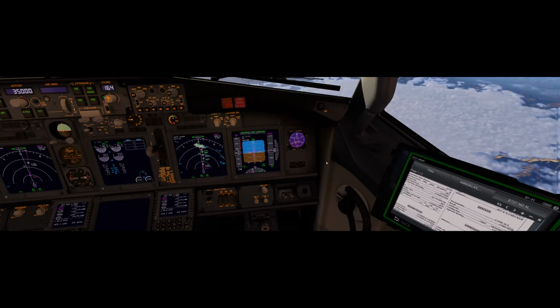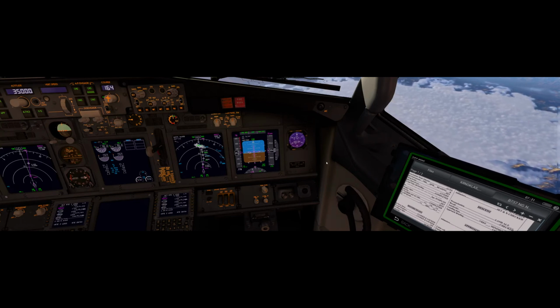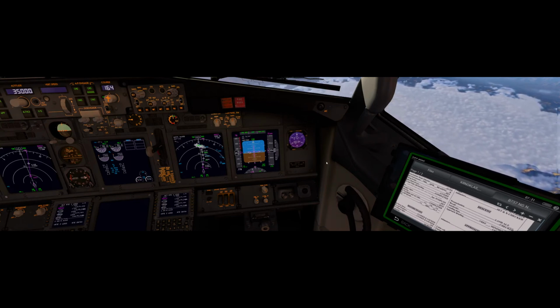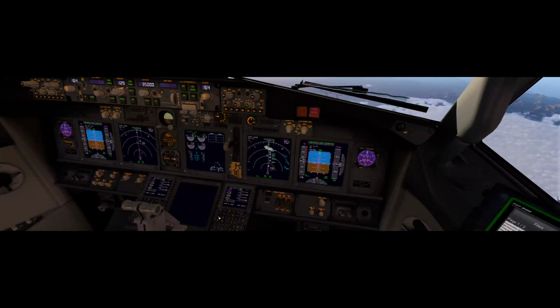And we said that the altimeter setting for our landing was 2960. Let's cross check it. 2967. 2967 is preset. And I cross check also here, 2967, right.